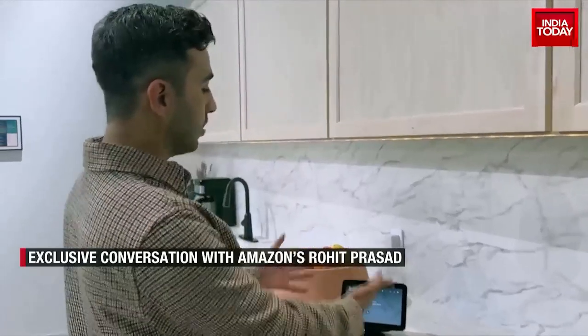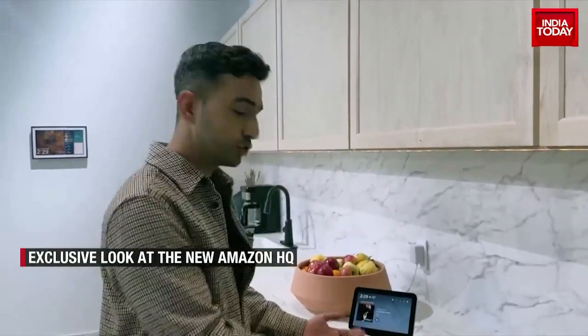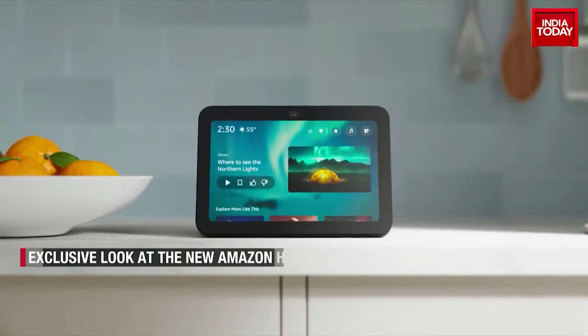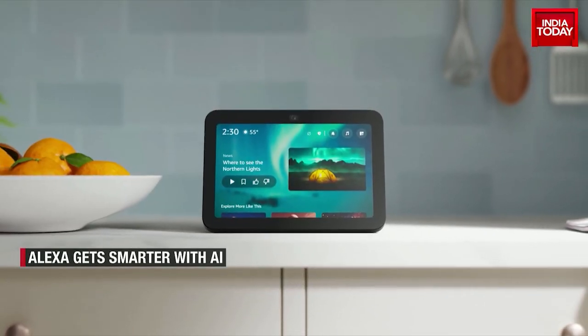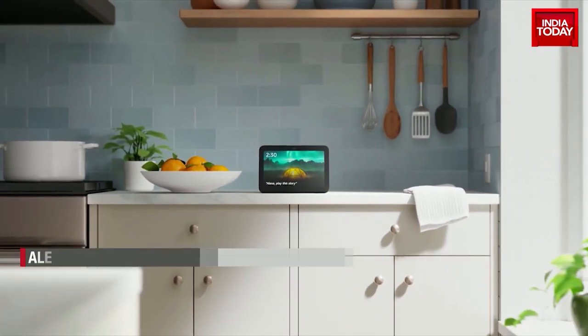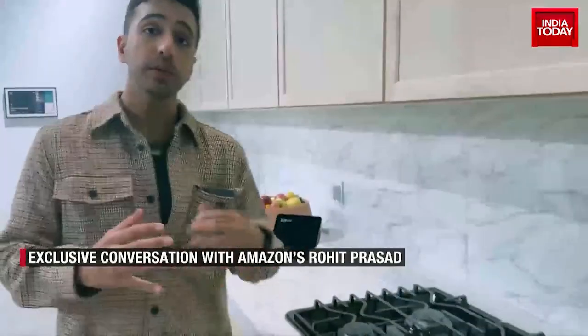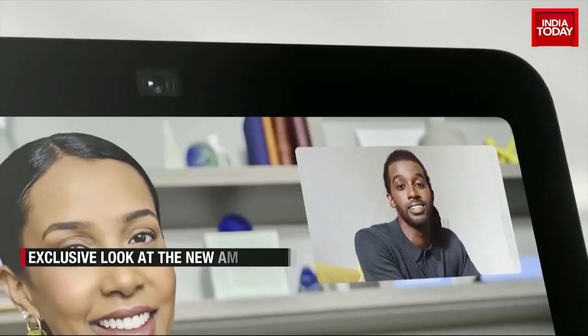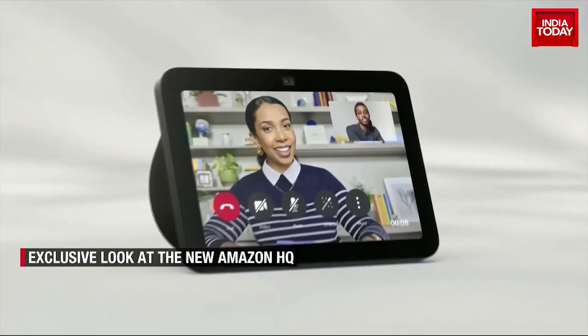So if I want to consume content and I'm closer to the Echo Show device, it will be displayed like this. But if I walk a few steps back, it will then adjust or adapt the content for me to see it from this particular distance. Now, how is this possible? It's possible using proximity sensors, the camera right over here. You can see it's already adjusted for me coming back right over here, closer to the device.